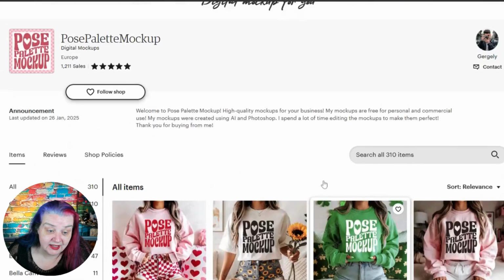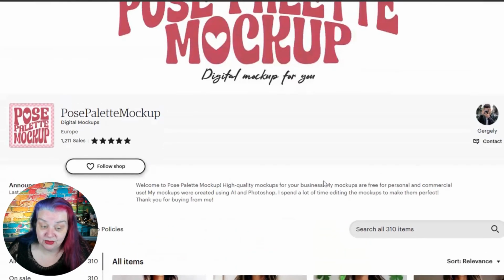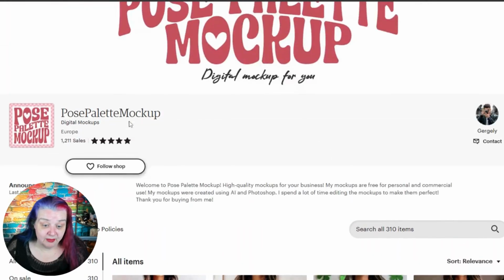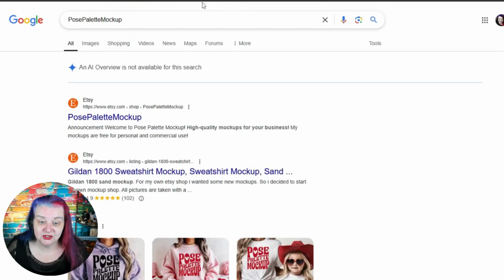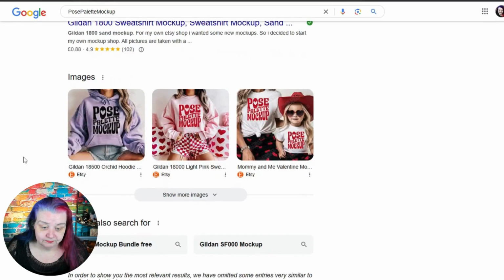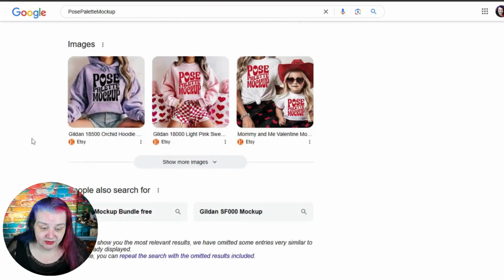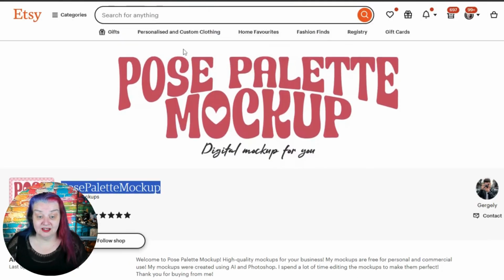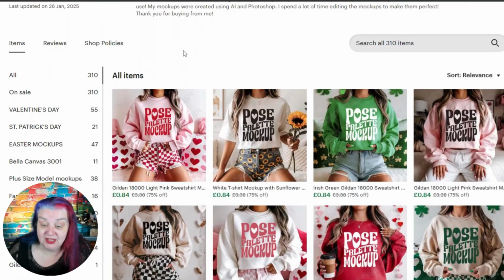I am going to guess that this shop is getting its sales from SEO. I think people are coming to Etsy to buy mock-ups, but we'll check. We'll do the usual. Search Google and see if there's anything there. That's their shop. I think that's still their shop. Yeah, that's all there is. So yeah, I think we have got our first shop that is a top seller based on SEO, finding things that people are buying. This is a good example.